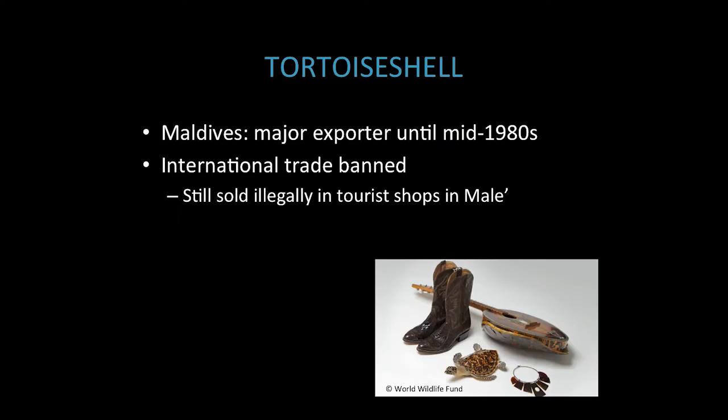The tortoiseshell trade, if you don't know, tortoiseshell is made from hawksbill turtle. The shell of the hawksbill is beautiful, and it was used for a long time to make jewelry and combs and glasses, and it was a valuable item in Asia. And Maldives was one of the top exporters in the Indian Ocean until about the mid-1980s. This material is banned by CITES, the Convention on International Trade in Endangered Species. But unfortunately, I've been in a few tourist shops here in Male, and they're still selling tortoiseshell items, which they say have come from Sri Lanka.